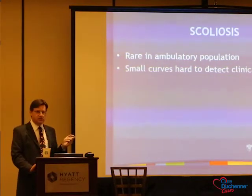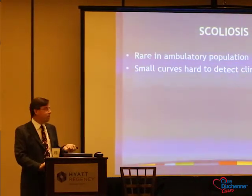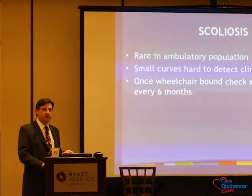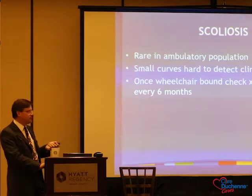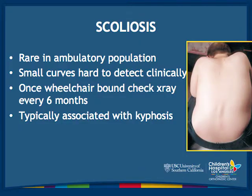It's rare in the kids who are ambulatory. It's important to remember that it's hard to detect small curves clinically. So you can look at the child, but sometimes it's hard to tell. Once a child is wheelchair bound, we get x-rays of their spine every 6 months to follow it closely, because we'll talk later about the difference between doing something early and late. It's typically associated with what's called kyphosis. That's a hunch forward, a leaning forward of the back.